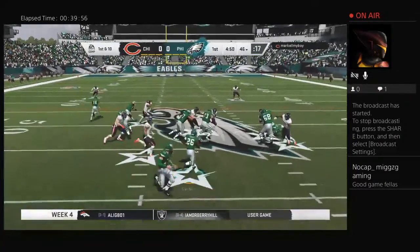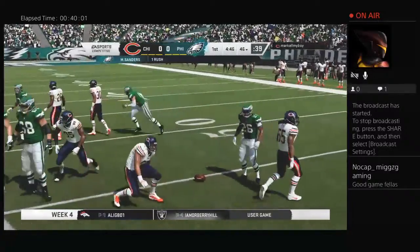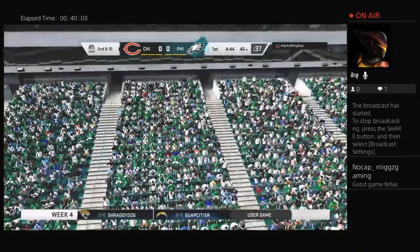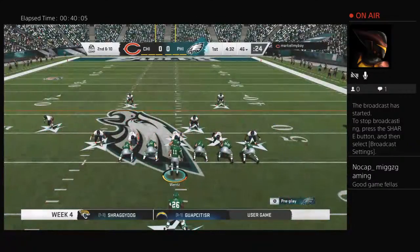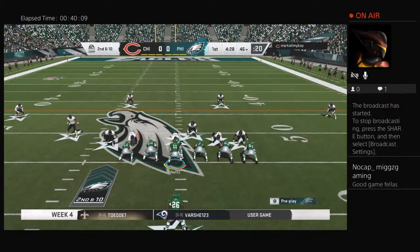Miles Sanders, first carry of the game. And nothing doing on his first run. Back to the line of scrimmage, and that's it. No gain on the play. It'll be 2nd down. Brings up 2nd and 10 at the 46-yard line.